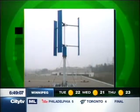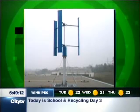So this is the first time in Manitoba that you're actually having wind power that's able to operate the geothermal system as well. Where do you want to see this go? In your vision, is this something we're going to see on every building down the road, when this finally catches on and people say, hey, why didn't we think of this sooner?